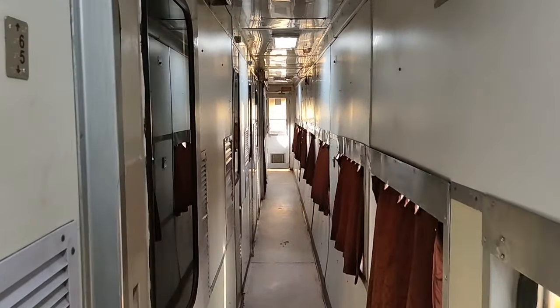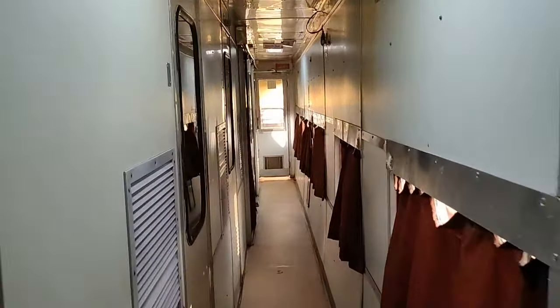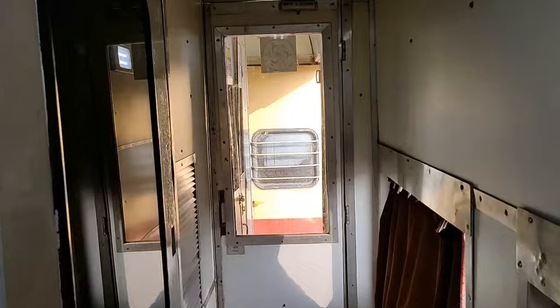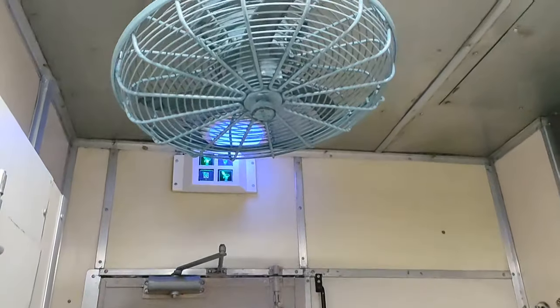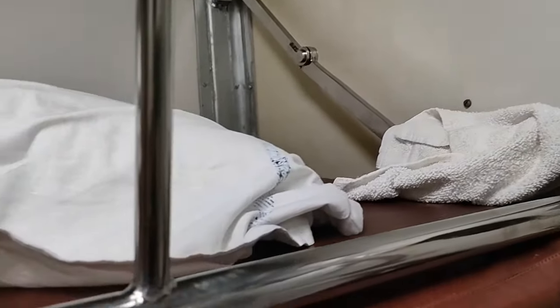First time I'm traveling in first class AC of Murdeshwar SMVT Bangalore Express via Mysore. This is the coupe of first class AC, where you can have only 2 beds. And this is the coupe.